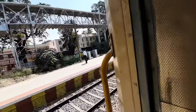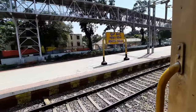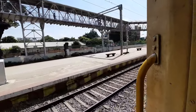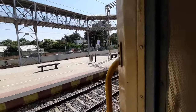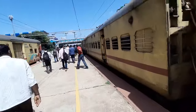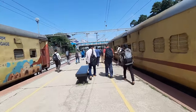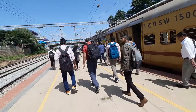We have now arrived at Whitefield and the time is 10:10. So on time actually we have arrived at Whitefield. It's taken about 40 minutes from Bangalore Cantonment to Whitefield. Platform is on the other side actually, so let me just switch the camera. I don't know what platform this is, I didn't see the platform number. So yeah, 40 minutes we have reached Whitefield from Bangalore Cantonment, and from Krishnarajapuram about 10 minutes.